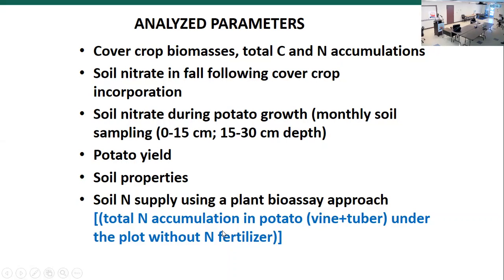And this gives you an idea how much your soil can supply in terms of nitrogen. And it's a good test because it integrates your growing season conditions, so your moisture and your temperature, it reflects your growing season. So it's really a good index of the ability of your soil to supply nitrogen.